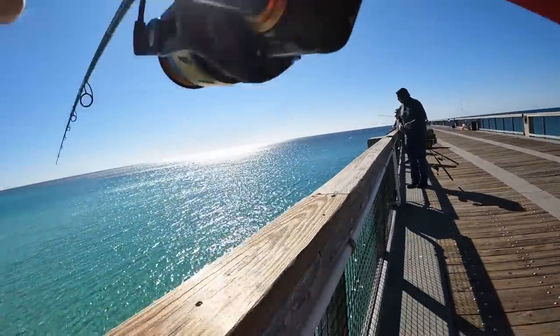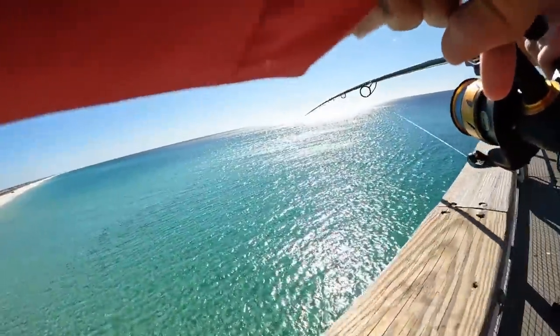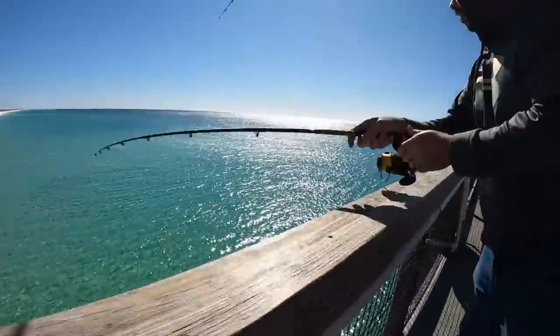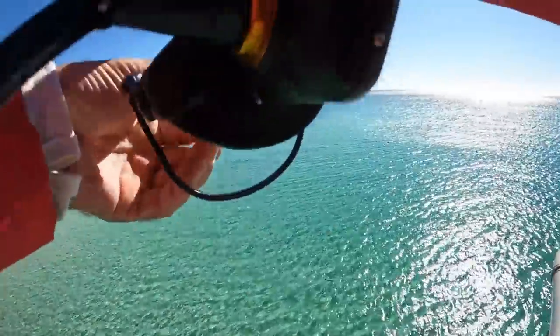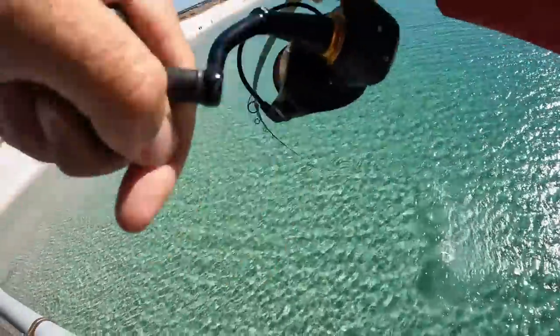Sorry about the wind noise, folks. I think we got a double up, dude. Yeah, or either we're tangled together, one of the two. Let's see here. Go over me. Yeah, we're double. That one on the back of mine would eat. This may be close to a slot fish right here. All right, come on, buddy.